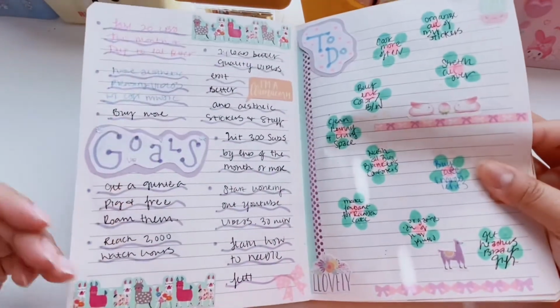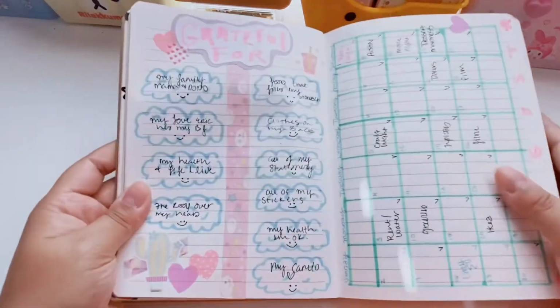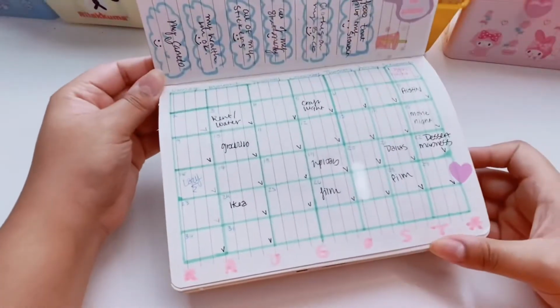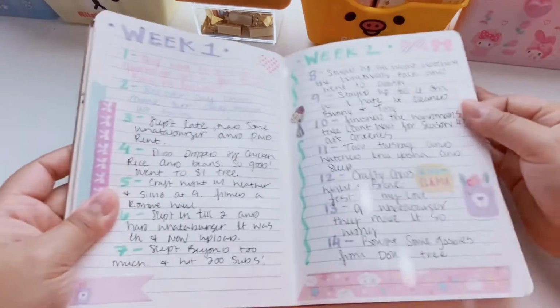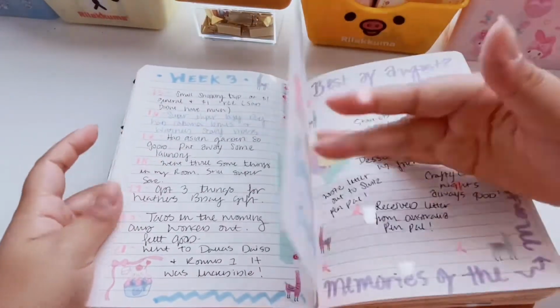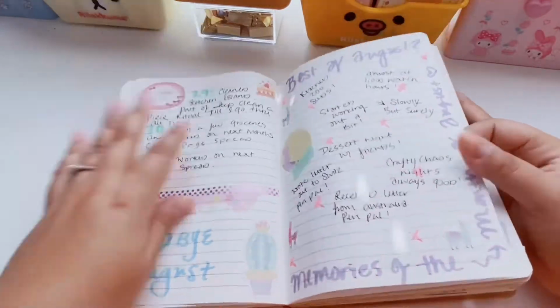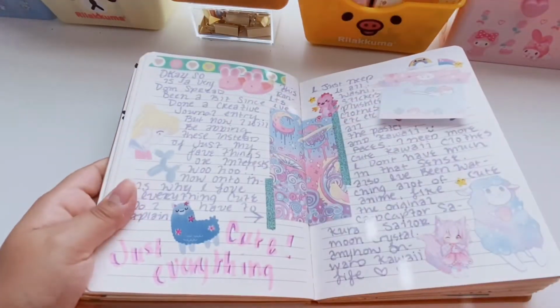But anyway, so this is my goals page, my to-do list. I did these cute little flowers, my grateful for. I really like these little clouds, and then my calendar overview, which is very small. Then I had week one, week two, week three, and week four, and week five, and then best of August. Instead, I decided to do just little sentences instead of writing a whole story.